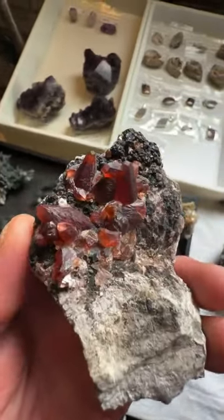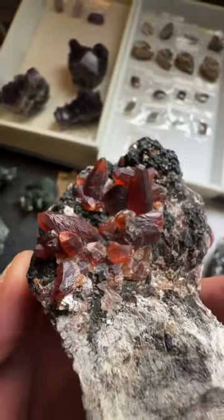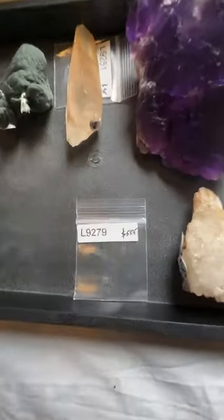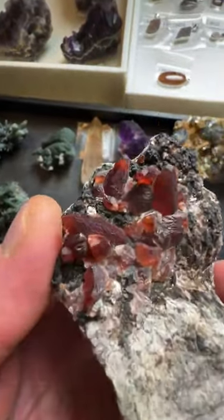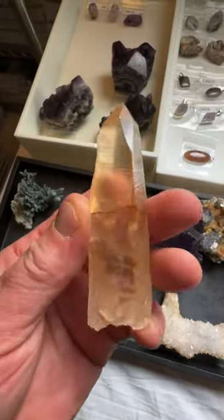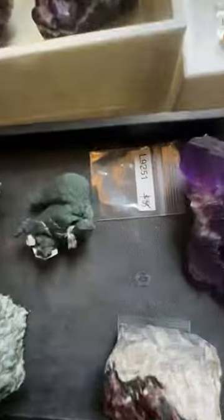Okay. What's this? Rhodochrosite from Peru from 2011. That one is 555. We marked it down to 375, which is ridiculous for this quality. That's really good. This one, Orange Lemurian. It's marked 85. We took 60.